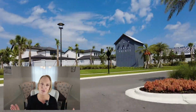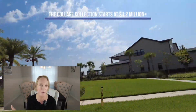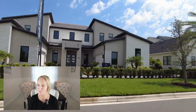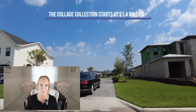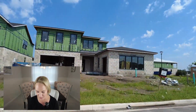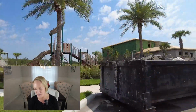They have two collections here at Laurel Pointe. We have the Collage collection, which starts at a mere 1.2 million, pocket change, right? And then the Mosaic collection, which starts, and when you say start, that means before one upgraded faucet is put in, at 1.4 million. Of course, these are not average homes. These are Mac Daddy homes that go up to 5,000 and 6,000 square feet. So this is no joke. This has been long awaited, but there's a lot of movement now.